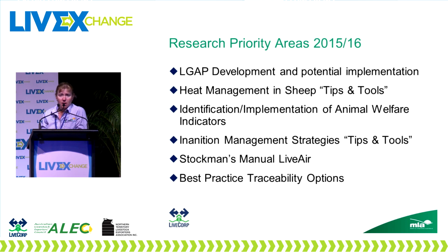And then you'll also hear shortly from Steve Meerwald about traceability options. So traceability is one thing that we need to be on top of in this industry, and we're just looking at other ways to potentially manage that.